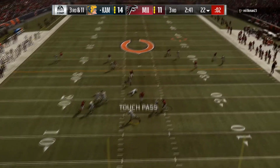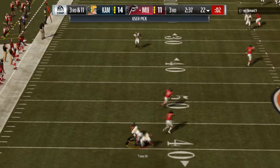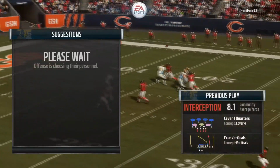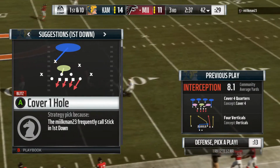Throwing is Brady on third down. He's going deep for Brown. Oh, and a bad throw there. It's intercepted. Picked off by Mike Adams. And they will take over possession of the football at their 42-yard line.